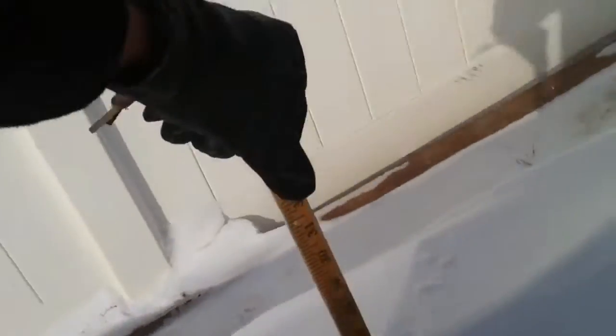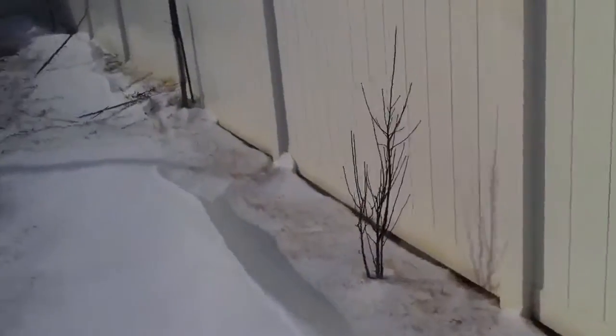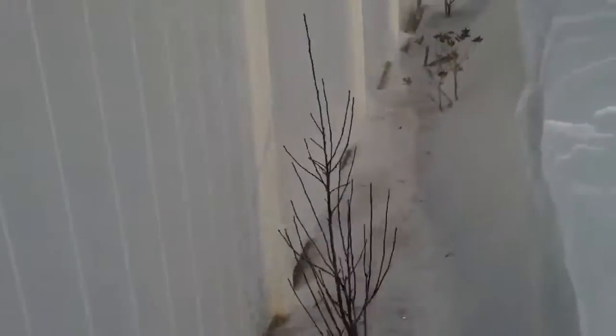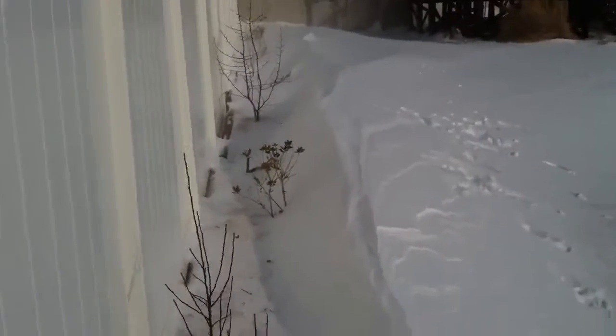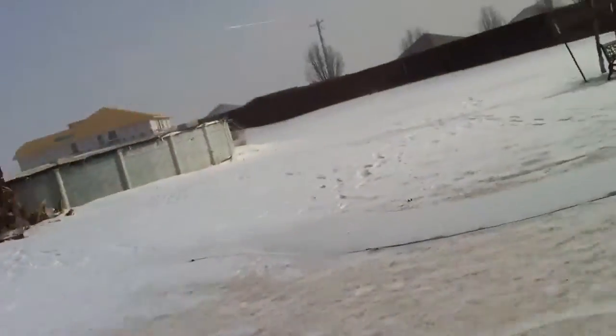Let's see how far this one goes down. That is 25 inches right there. If you look, you're going to go to the side. That is a pretty big snowdrift. I know the front yard has a lot more, so I'm going to go out there and get some.